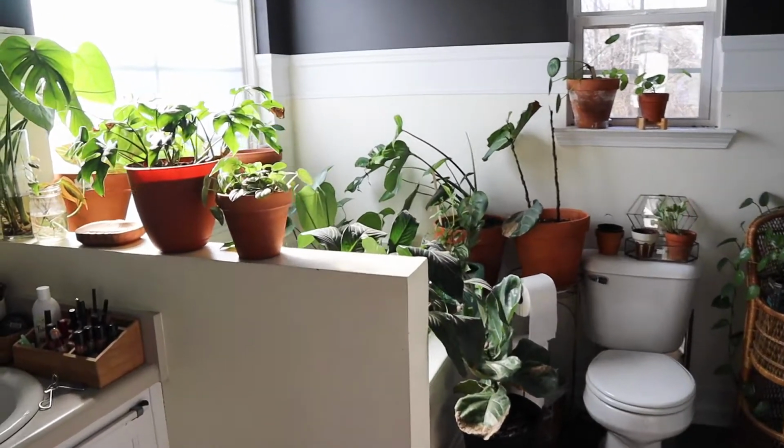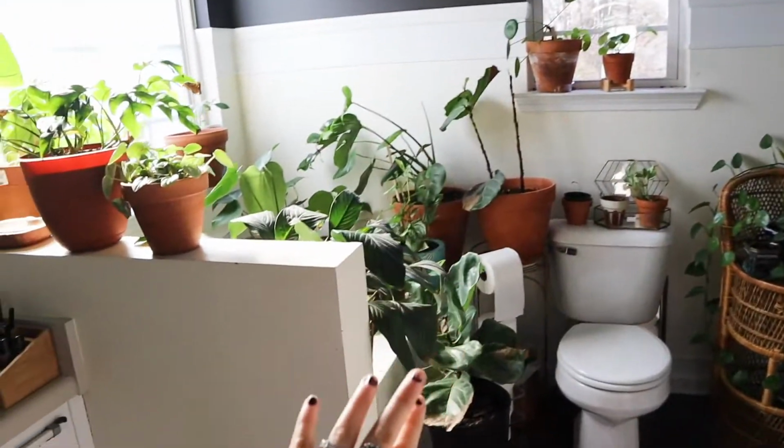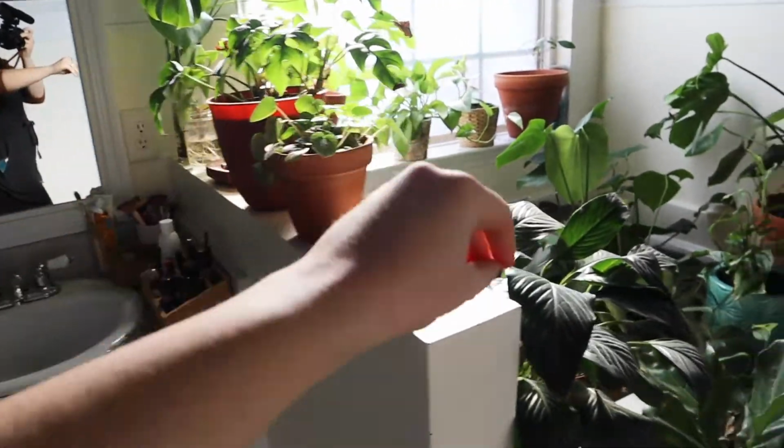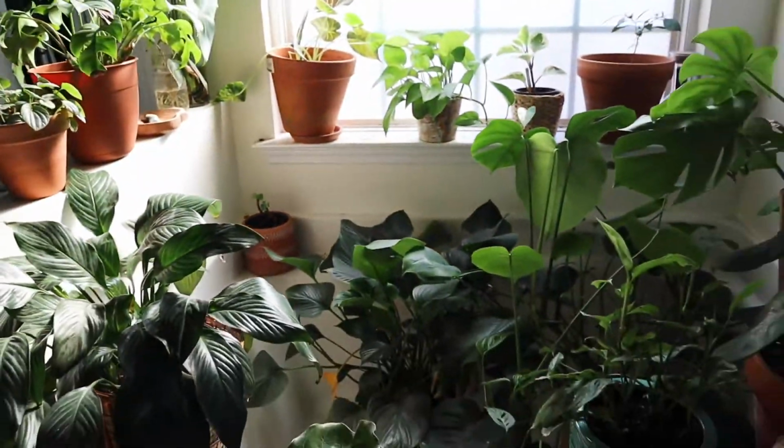Okay, when you walk into our bathroom, this is what I'm saying. You go to the toilet and there's just plants everywhere. Plants up on the bar, plants everywhere.